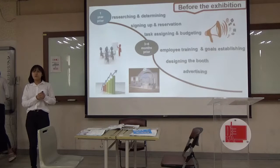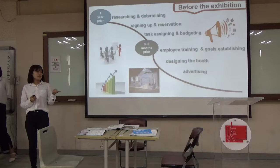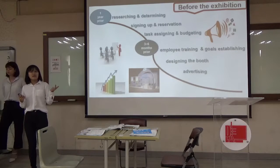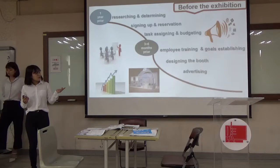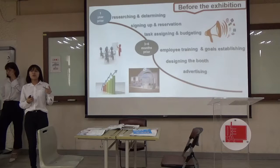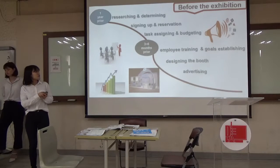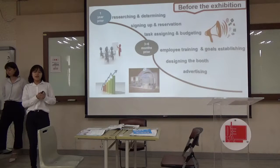The next step is to design the booth. This step takes much time and money. They should design the banner, prepare promotional material, determine the style of display, or the type of booth. Anyway, they should try to design the booth to be the most attractive or creative at the trade show.